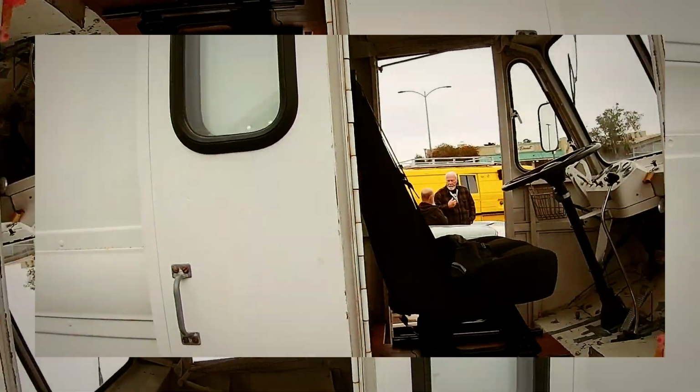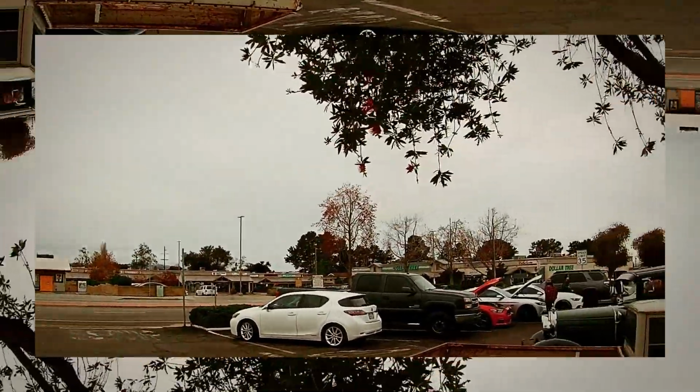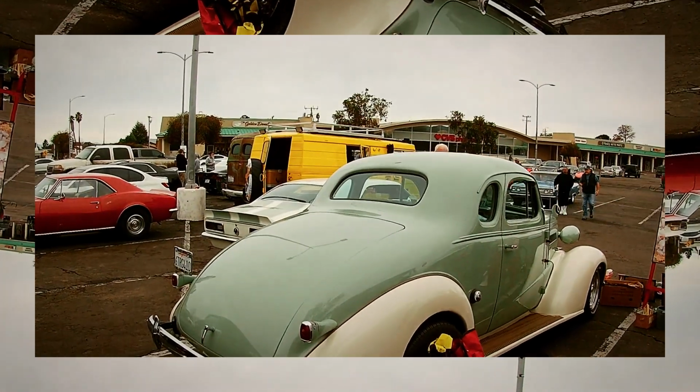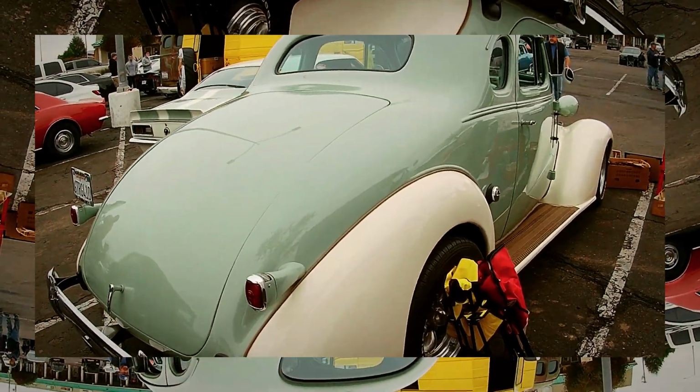Modifying it up. New seats. Looking good. All the whole family in this baby. Deliver some donuts. Oh, Willie man! Willie boy! Better watch it. Alright. There's Ida's business coupe. 1937. This coupe means business.